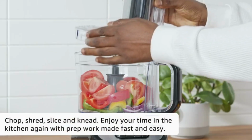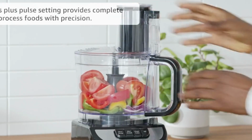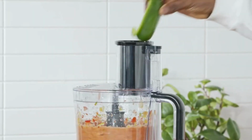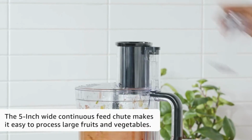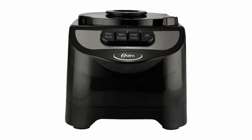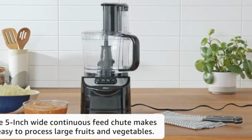The 4-button controls are large and simple to use, and the bowl fits onto the base easily and doesn't require much strength to lock in. The motor is a 500-watt motor, strong enough for processing food. The mouth food chute is a 5-inch wide chute and it has a food pusher as well. The most impressive feature about this machine is the reversible slicing and shredding disc. It comes with a 10-cup capacity with a locking lid.